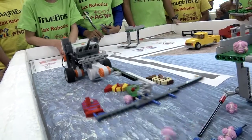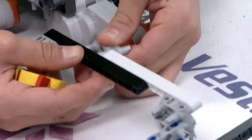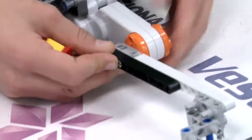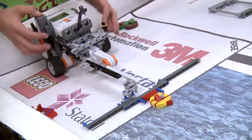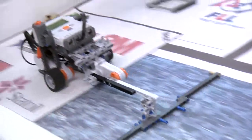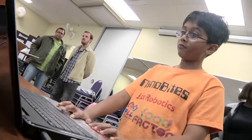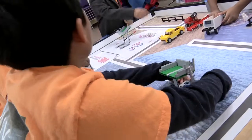The second aspect of it is we have seen a tremendous change in the kids in terms of how to think creatively and how to get their innovation out. And the third and the most important part is the teamwork. So kids get to work together as a team, and we see that over a period of time they become great team players, and they try to deliver together as a team.